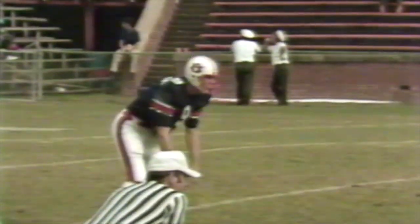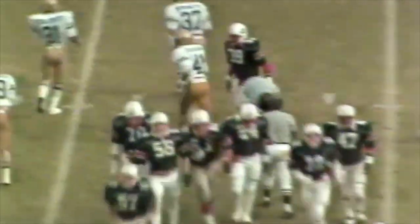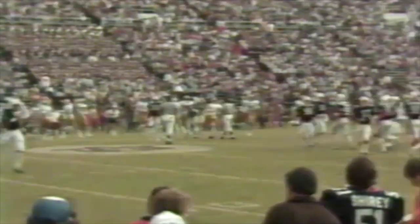Those folks clad in gold and white on the far side, they stand and cheer that defense. Alan Bollinger will check in. Ted Thurston is back. A high kick. Thurston calling for the fair catch. Tech with good field position at the 42-yard line with 9:47 remaining in the game.